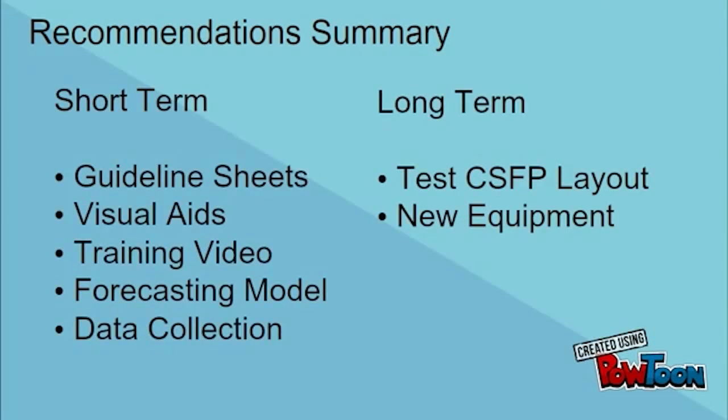We have broken our recommendations down into short and long-term goals. We suggest implementing the revised guide sheets, labels, and training video immediately to improve volunteer performance. In addition, the new forecasting model can be used to help schedule volunteers, and new data collection measures can be employed. When the food bank is able, we suggest testing the new CSFP layout and purchasing the new equipment to ensure volunteer safety.